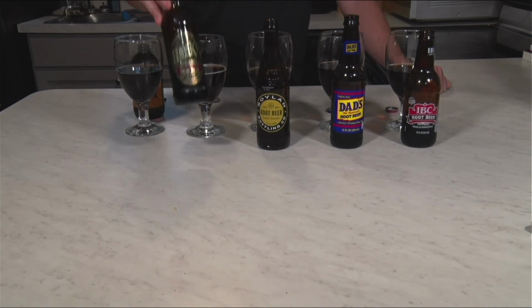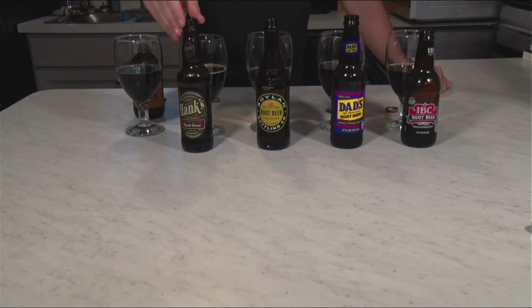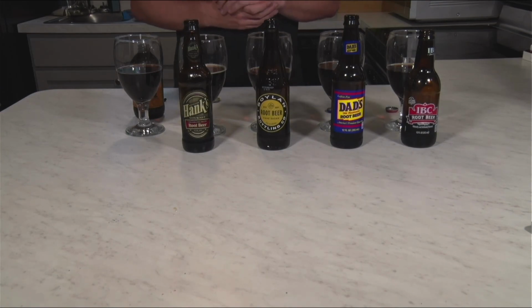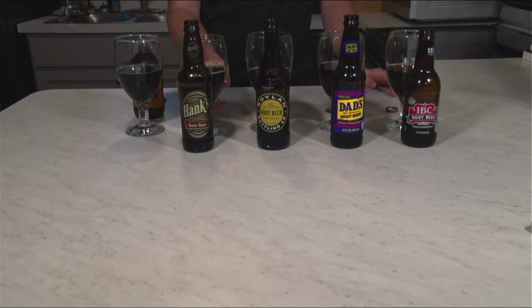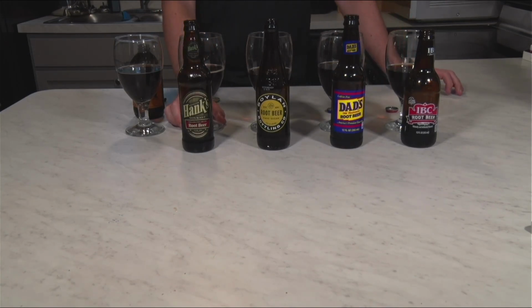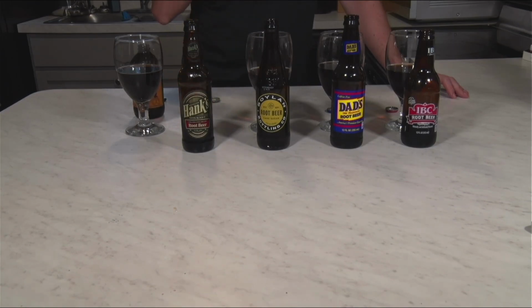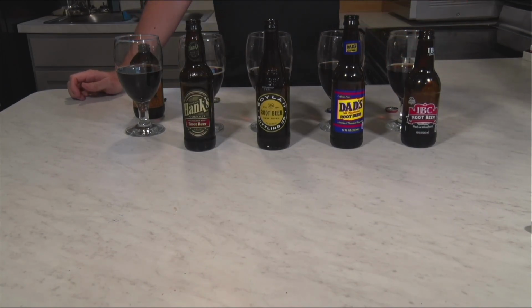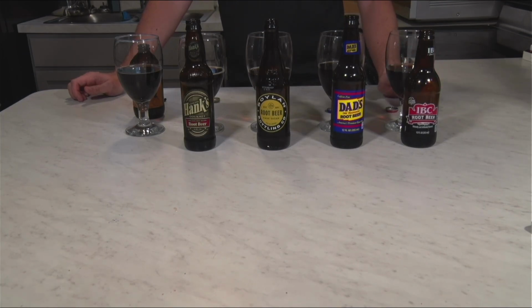On to Hank's Gourmet. Again, I'm not sure what makes it gourmet, but we're moving on to Hank's Gourmet. Hank's, again, established in 1995. This is the youngest of the root beers that we'll be going through today, coming out of Philadelphia. Here we go. Very sweet. Very creamy. Very strong on the vanilla. Hank's is very strong in the vanilla for that creaminess. I think Hank's vanilla is obviously much stronger than the licorice we're getting from Boylan, and its creaminess kind of matches the IBC from before.